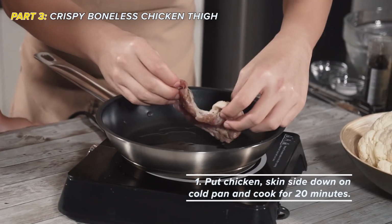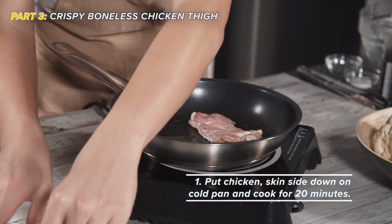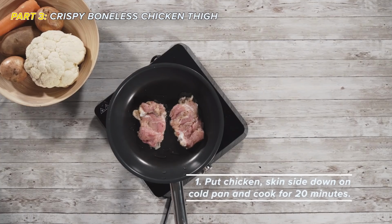So when you put it skin side down, it starts from a very low temperature. So the skin will actually start to render. So eventually you get very crispy skin. That's what we want for our chicken.